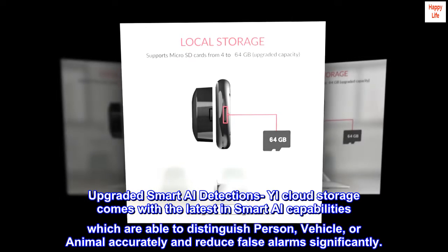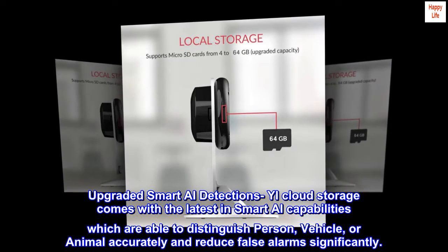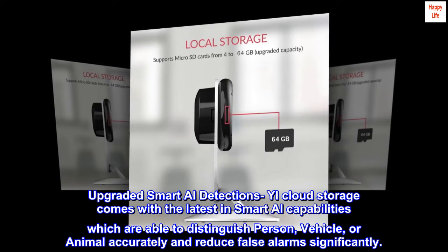Upgraded Smart AI Detections. Yi Cloud Storage comes with the latest in Smart AI capabilities, which are able to distinguish person, vehicle, or animal accurately and reduce false alarms significantly.